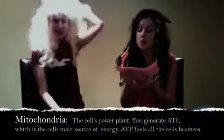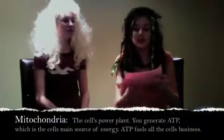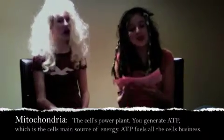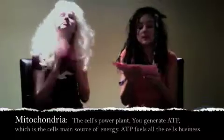Okay. The mitochondria is the cell's power plant. It generates ATP, which is the cell's main source of energy. ATP fuels the cell's business, as Quinita told us. Oh my gosh!